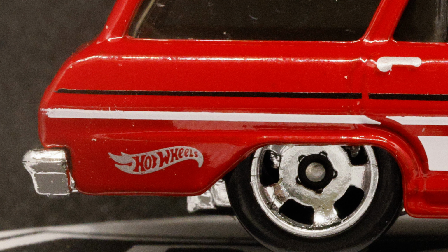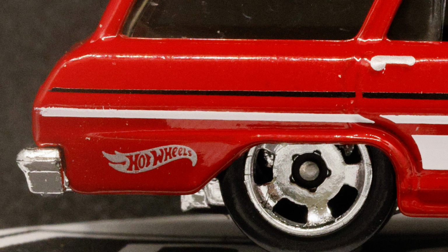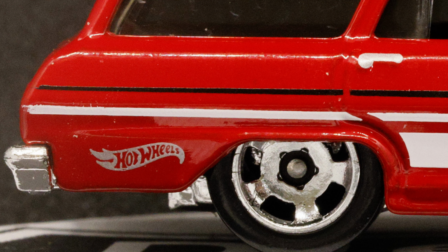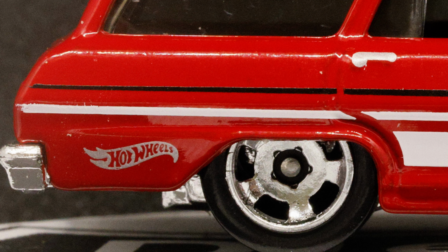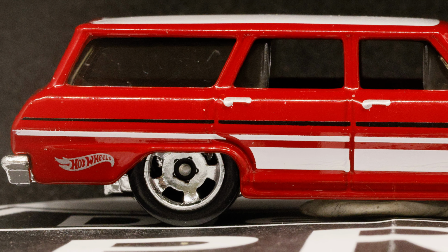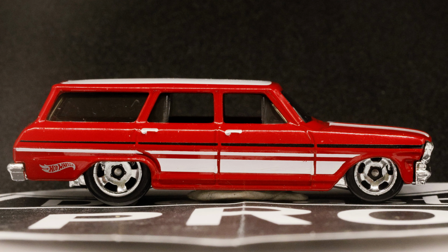Then coming on across that rear quarter panel, we've got the Hot Wheels logo in white or light gray. Looks fantastic. The swoosh looks really good. We've got a white grayish stripe going all the way down to the front of the car. Then we've got a black pinstripe going all the way across the side of the car. Looks fantastic. Really accents the car really well.